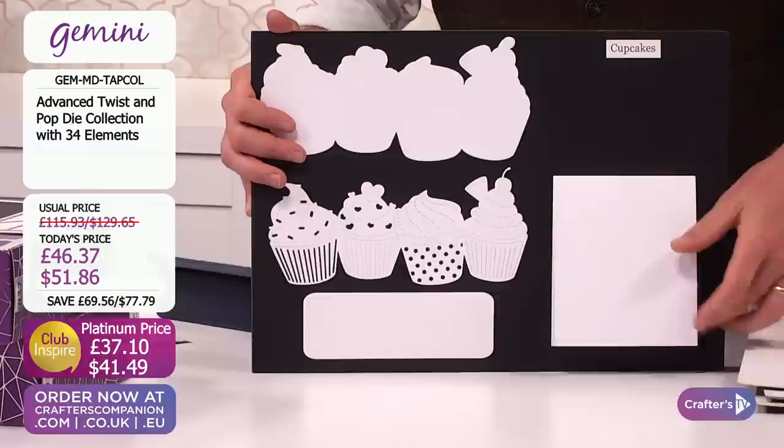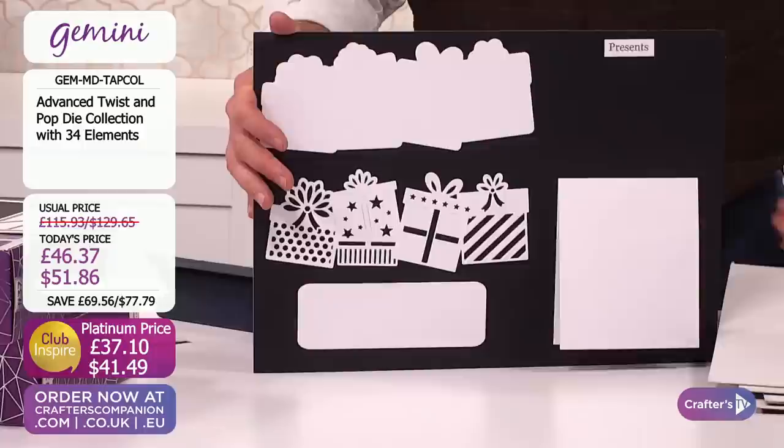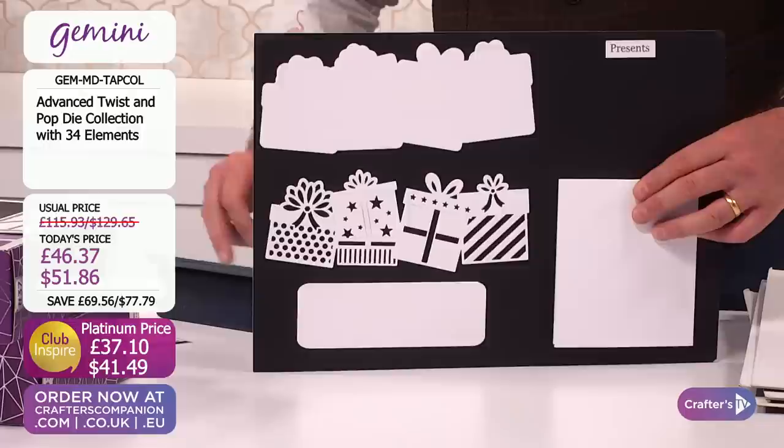Decorate the outside to the standard that you would always do, create a beautiful card front, but then of course on the inside your recipient's not going to expect to have those presents, cupcakes, balloons, frames, whatever it might be, popping out of the center.